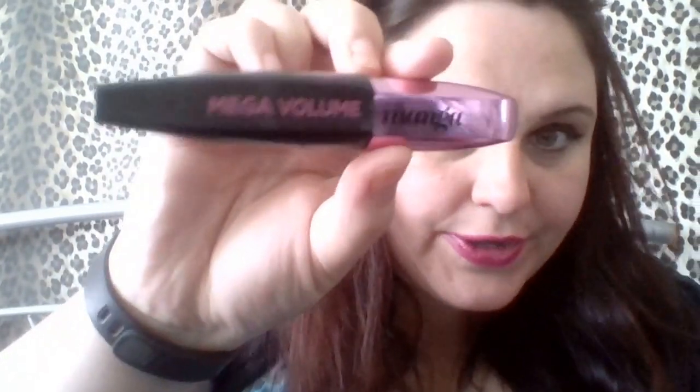On the other hand, I did get this in a Glossybox as well a while ago, and I used it to death, and it's the Miss Manga Mega Volume mascara. I didn't think this was going to be that great, and it probably isn't something I would have picked up in store. I like the name Miss Manga, that sounds cute, and I like that it says Mega Volume, and it is from L'Oreal, but I don't think I would have picked it up as a mascara. So it was nice to get it, and it had a big brush.